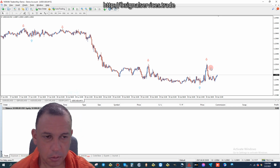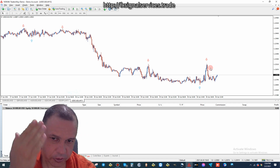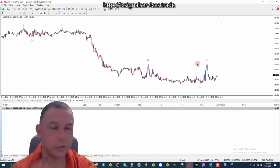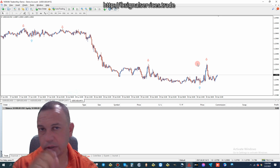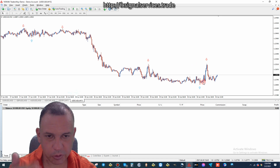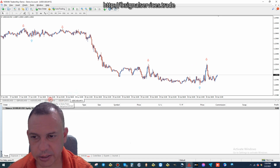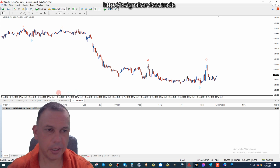But considering that it is getting ready to reverse and go back up again in the long term, I would say buy only using a 15-minute chart. It's going to be real small tight movements. Keep your charts on a 15-minute time frame and both buy and sell. I hope that makes any sense.